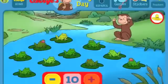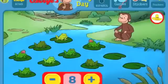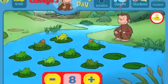10. That's all of the frogs. Try taking some away. The button with the minus sign means take away. 9. 8. Nice choice using fewer frogs.